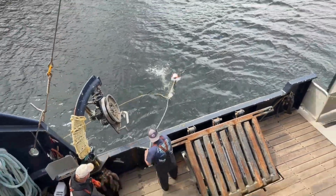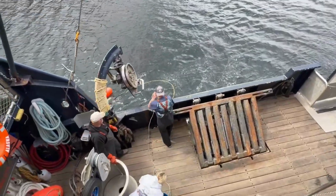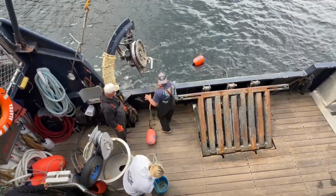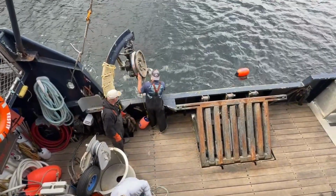I've seen eagles before, but never like this. Never so many and so close. It was unreal. One of the best parts of this excursion is that you're watching real commercial fishing crew demonstrate the same techniques used in Alaska's crab fisheries.